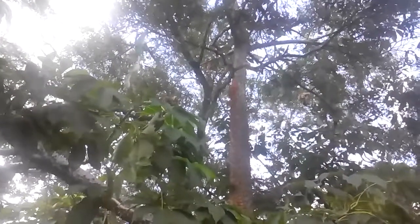And here is the silk floss tree. As you can see, it's scraping along that oak branch, which is interesting. I wonder how that will pan out. You would have thought that the oak tree might have lost by now, but clearly not. Wow.